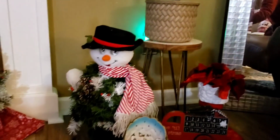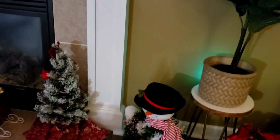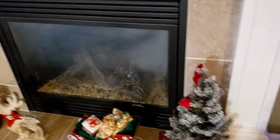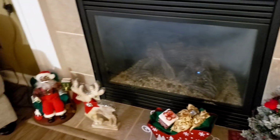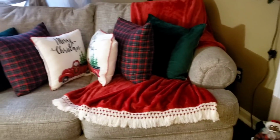Over here, I added her snowman. It sings, of course. I added the little village. It sings. All of these things I've had already, like I said, 1,000 times, but it's just different placement. If you go back and check my other videos, you'll see that they're all in different places and used differently. That's why they look different.